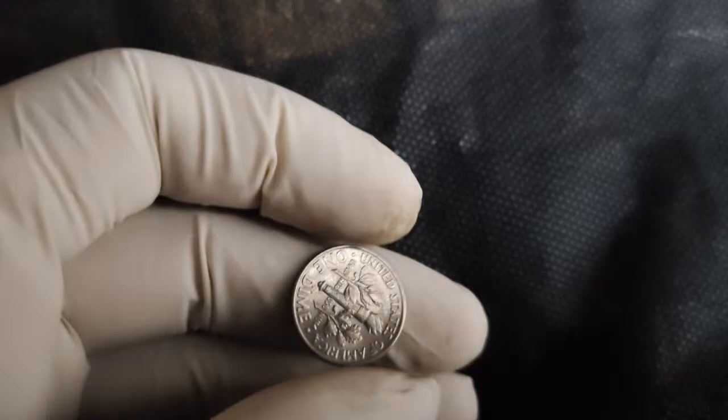Strange metal surface. Is it shinier or duller than usual? Misshapen rim. Is the edge raised unevenly or does it look like it wasn't fully formed? Unusual weight. Does it weigh more or less than a standard 2.268 grams? If you find any of these traits, do not spend it. You could be holding one of the rarest and most valuable coins in the world.